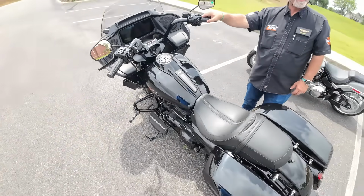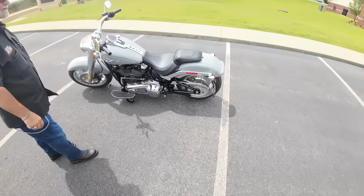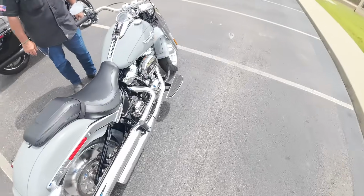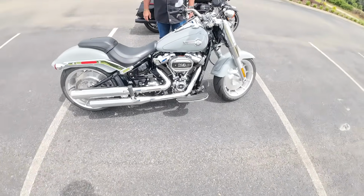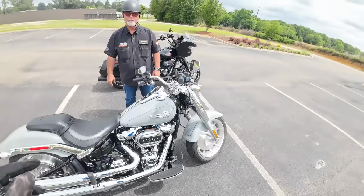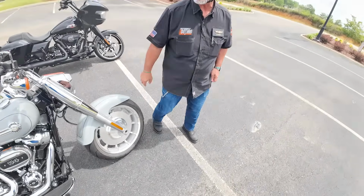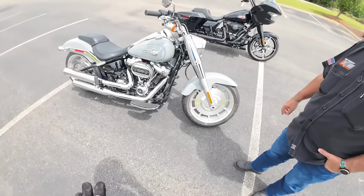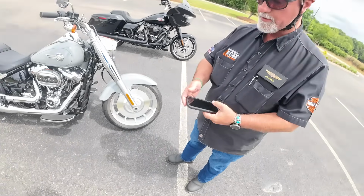All right, you ready to try out the FatBoy? Yeah, we're going to switch bikes, and I'm going to jump on this FatBoy here. I think I showed this to you guys when we first got to the dealership. And this is not the Ghost, is it? No, I sold that one yesterday. I sold the first Ghost in Alabama. I know people have been showing the Ghost, because I think the Ghost is all silver, right? Completely chromed out.